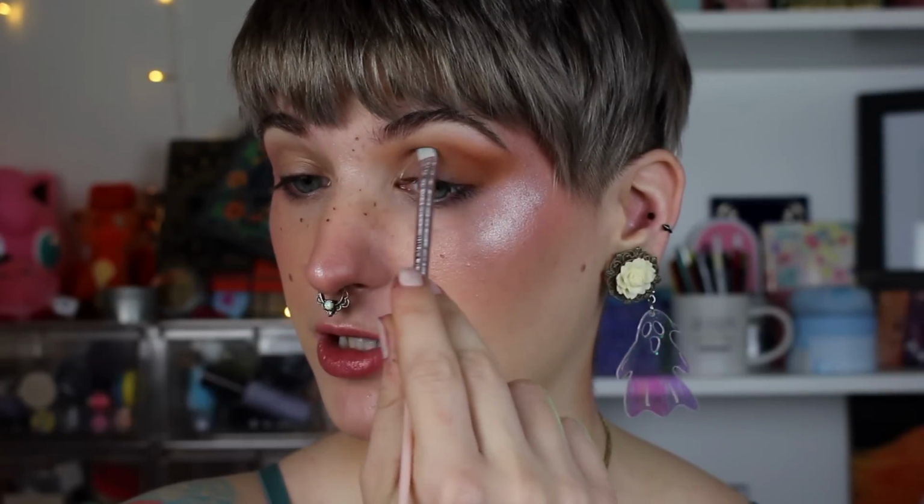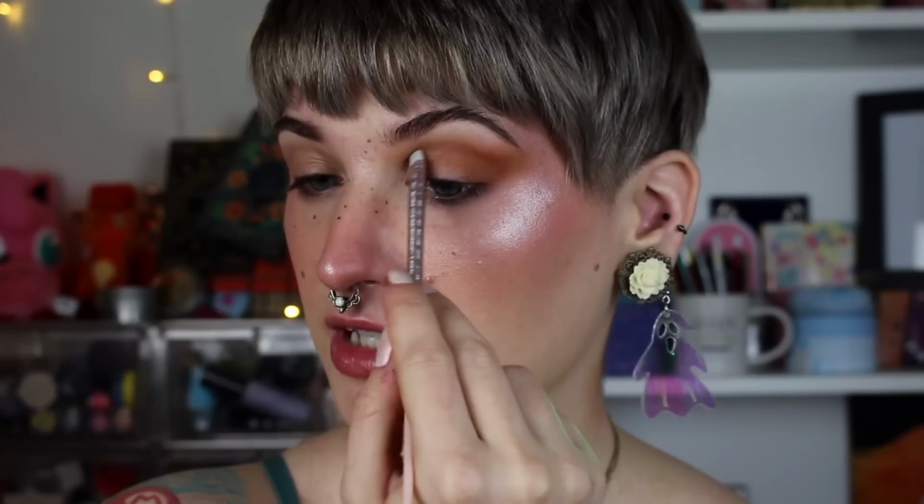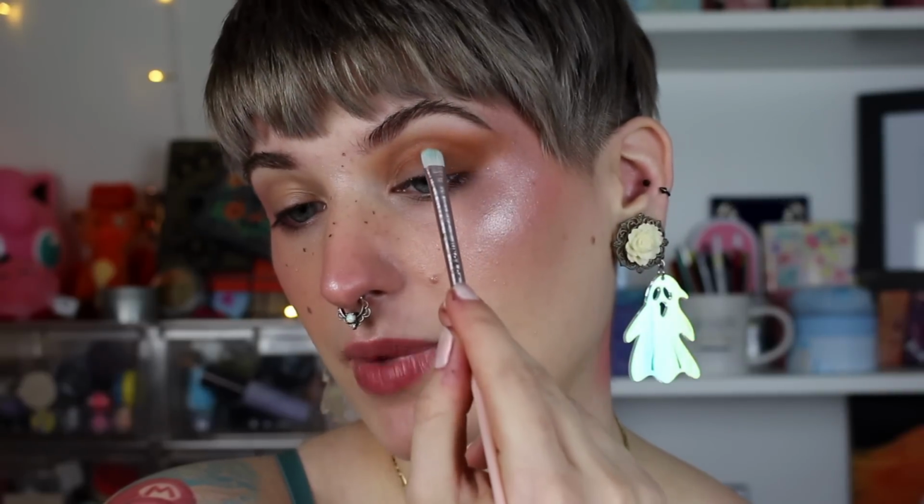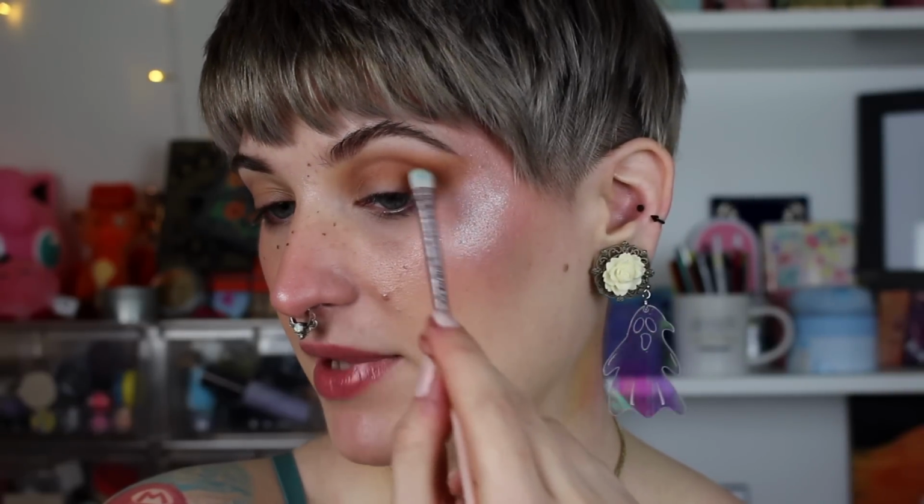I just have a flat brush here and some glitter primer because I love glitter glue with shimmers. I just feel like it allows me to be extra precise with cut creasey stuff. I'm just following my eyeball shape, going just above my natural crease in my lid, and I'm stopping right about where that brown is really deepening up in that outer corner.